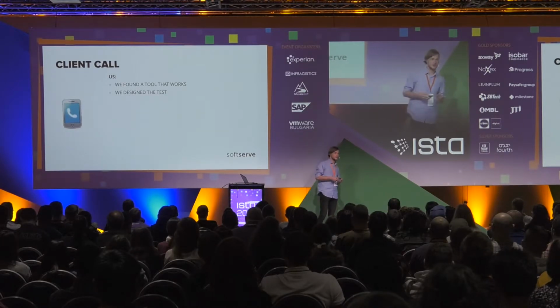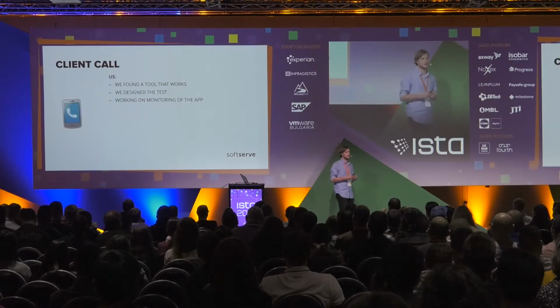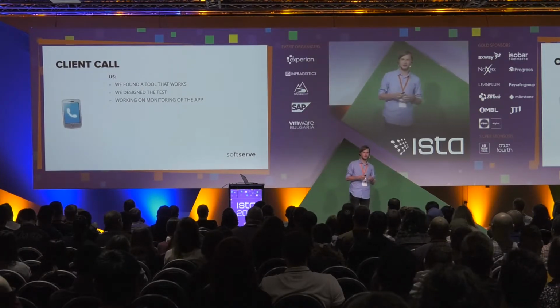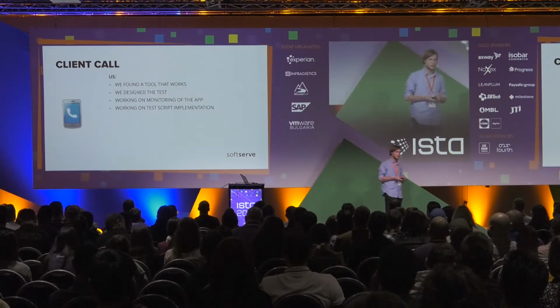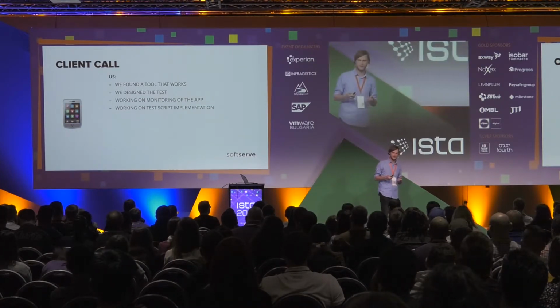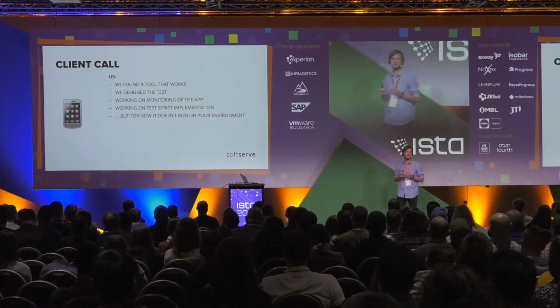We know how the test should look. We're working on the monitoring system for the backend, for the environment. We're working to implement the actual script. But for now, it's not working on your environment.